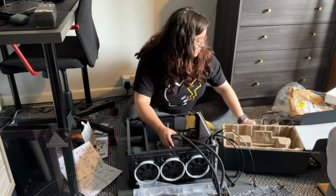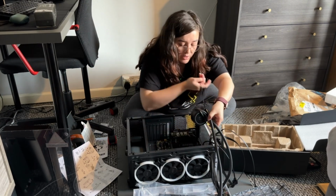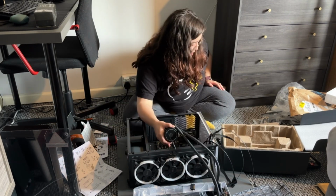Wait, I've got the instructions. So it wants it the other way. It wants it upside down to what I've got it, but that's alright. The reason I don't want it this way around is because it'll be in the way of the RAM. We're removing this. So does this go on after?